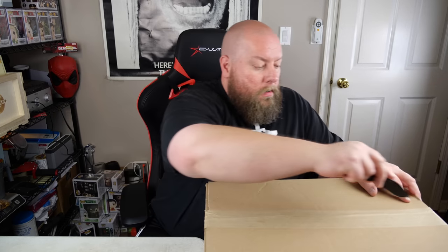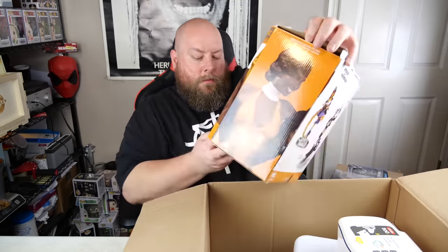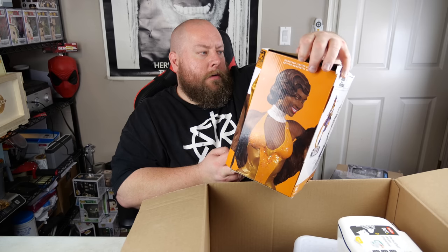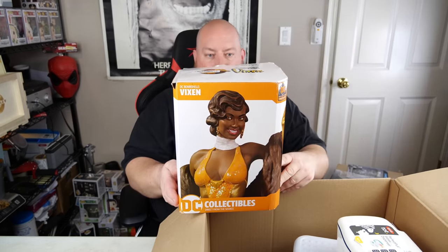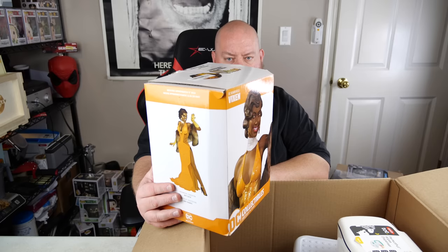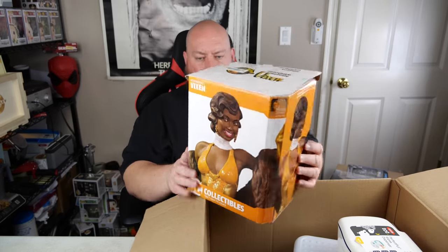Number four. Come on, good stuff. Ooh, what is that? First thing on top. DC Bombshells Vixen. Numbered limited edition also.